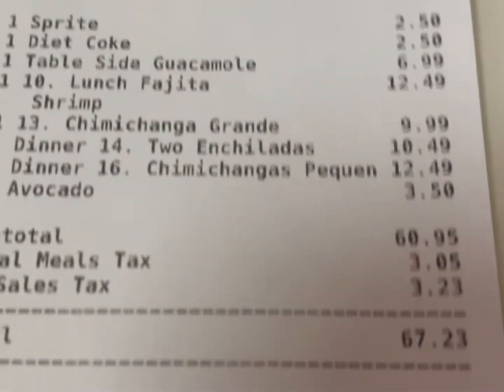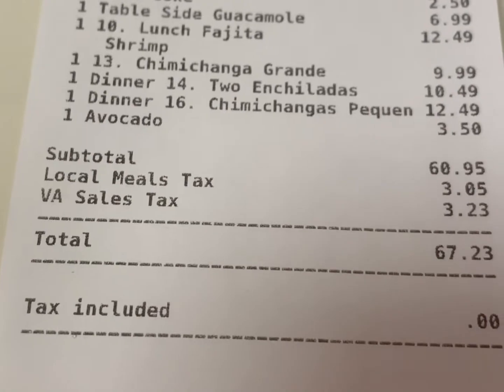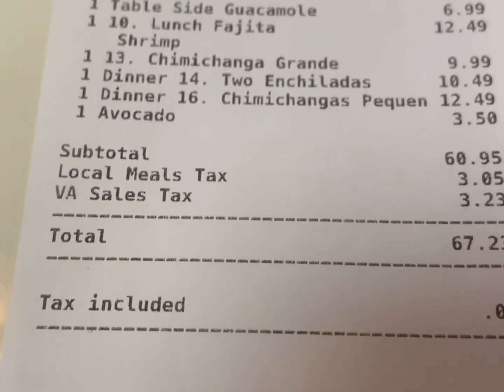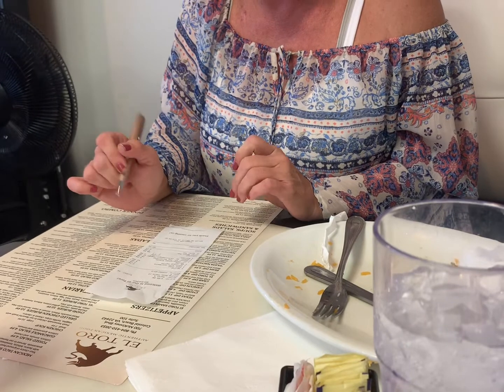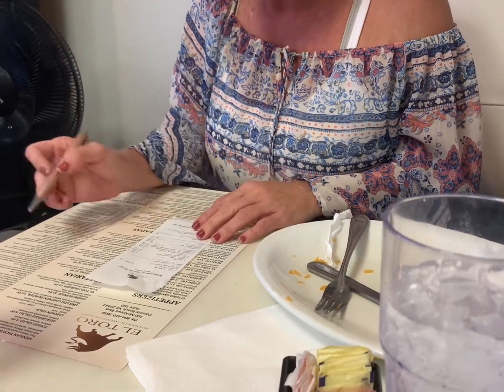We got here for the lunch special, and they charged us dinner special, dinner prices. I don't mind paying for the avocado. We got here before 3:30. We were here at 10 minutes after 3. We got charged dinner prices.